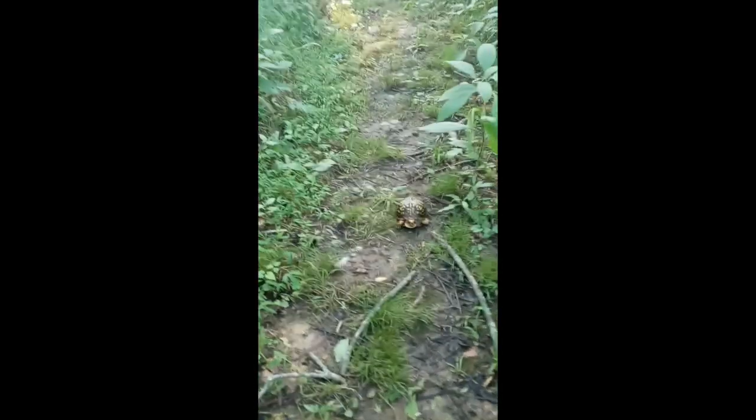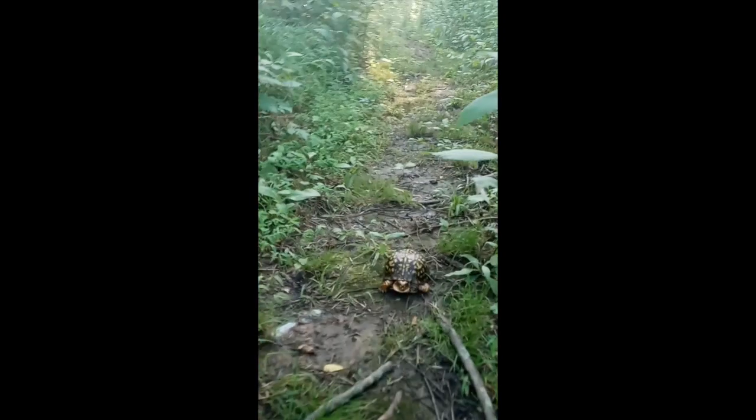Oh man, we got ourselves a turtle on the path. I'm going to have to pause this video so we can take a look at Mr. Turtle here. All right, check out this turtle here. We got a box turtle. Look at this guy. He's just cruising down the path.